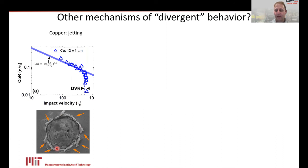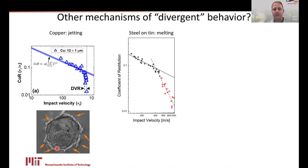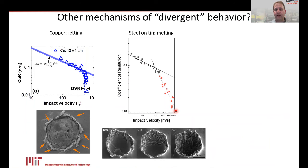You can imagine a lot of other situations where you might have a softening event. And we are studying some of these as well. So in some of our latest work, we've looked at low melting point metals. Now, when you shoot a low melting point metal like tin at low velocities, you still get this beautiful power law. So there's a plasticity power law. And if you go fast enough, at some point, you get a departure from that power law due to softening. But in the case of tin, this is not a jetting phenomenon. This is a melting phenomenon. There's enough adiabatic heat to literally melt the substrate in these experiments. And we are quantifying that directly through microscopy and measurements of volume and so on.